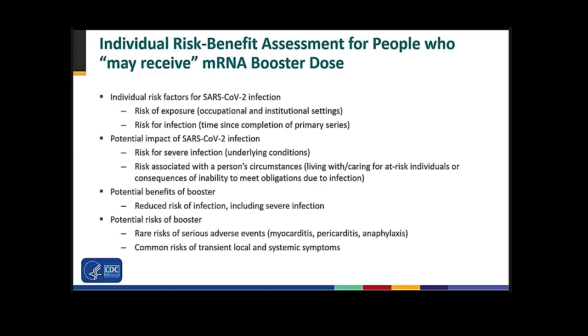Individuals with underlying medical conditions are at increased risk for severe infection. But also importantly, people may want to consider their personal circumstances, such as are they living with or caring for people that are at risk? Or maybe they want to consider how a non-severe infection may affect their ability to meet their other obligations, such as work, due to their infection. The person also may want to consider the benefits of the booster shots. As discussed today, the boosters are likely to reduce their infectious risk, including the risk for severe infection. Lastly, a person may consider the potential risks, including the rare risks of mRNA booster doses, such as myocarditis and pericarditis, as well as consider the common risks of transient local and systemic symptoms.